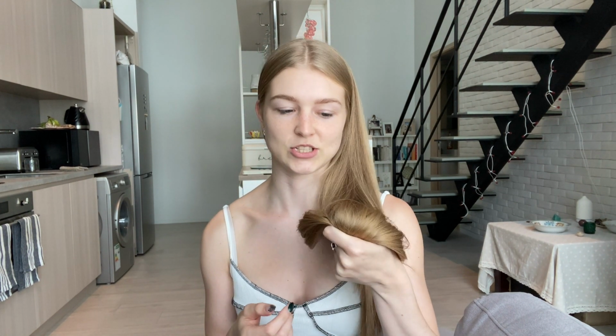But yeah, I think the biggest thing is stop cutting it so often and really use the oil so that your split ends don't get so dry. And when I do notice split ends, I will just quickly snip them off. I won't go for a whole haircut. I'll just take scissors and see where I have split ends and cut them off. But obviously if it starts looking really bad, I'll just go.